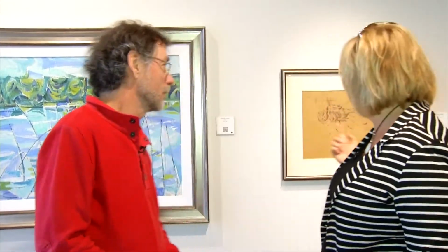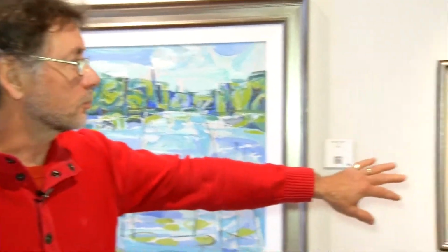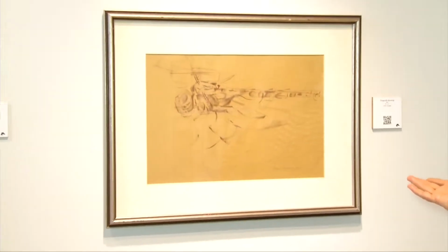Tell us about, like, who would know that this is Bateman? Tell us about these pieces. Yeah, have a look. This is near the end of a period where he was doing abstract work, and this is the preparatory drawing. It's called Dragonfly Country.